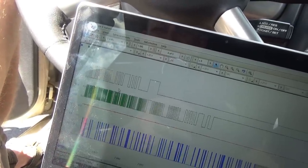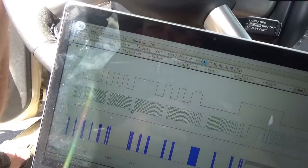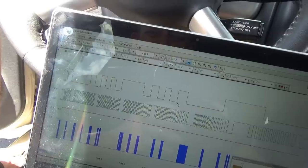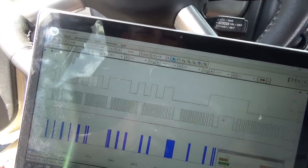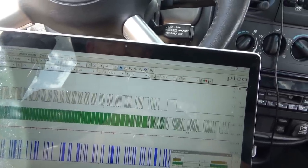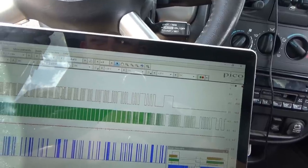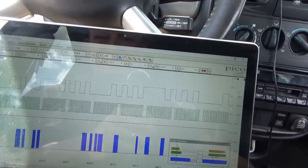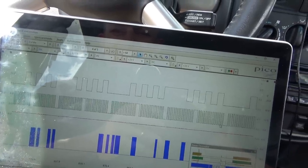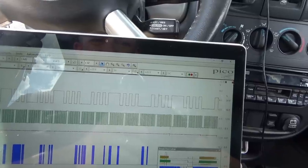So, here's one pattern. There's high, low, high in one cam pattern, then low, high, low, low, high, let's see, high, low, high, low, high, low. So that's the crankshaft, and the cam is 3, 1, 3, 3, 1, 3.